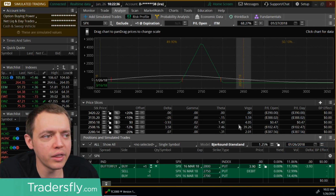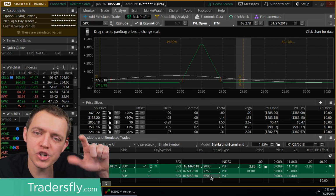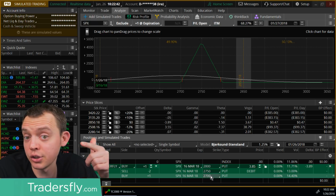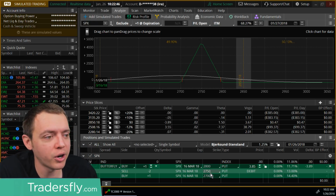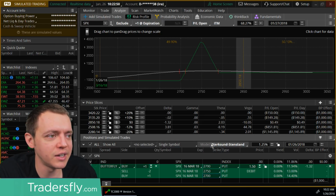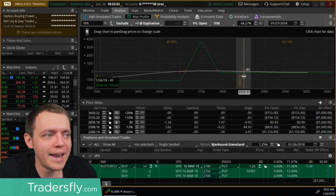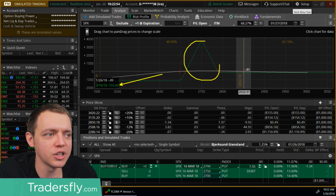Now, here's the great thing about these butterflies: what I could do is hedge or shift one leg. I call it the skewed butterfly. You could say a warped butterfly, a broken wing butterfly. So I could go ahead and say, okay, well, I'll do 2,790 instead. Well, now I'm only risking $155 instead of the $400 to still potentially make some.